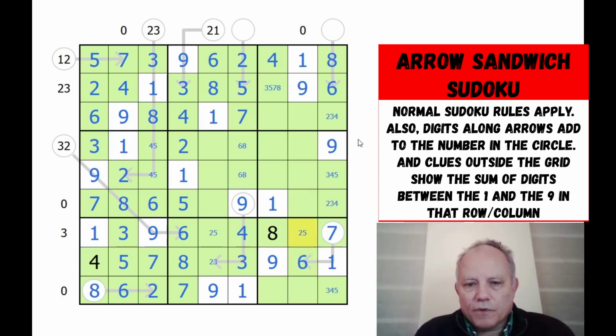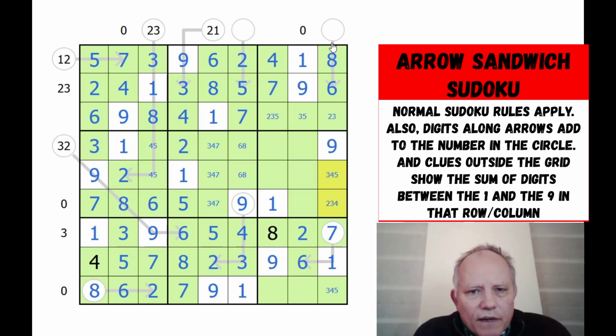3, 4, 5 in a triple down there, so that's 2. This is 5 and 2. Yeah, that 9 works. 2, 1, 5, 9, 6, 8. 4, 3, 7 here. 6, 9, 8, 4, 1, 7. So this is 2, 3, 5 in a triple, and this one must be 7 now. Now have we still got... oh yeah, we've got to make these add up to 7, haven't we, for that clue? I think we've used everything else.